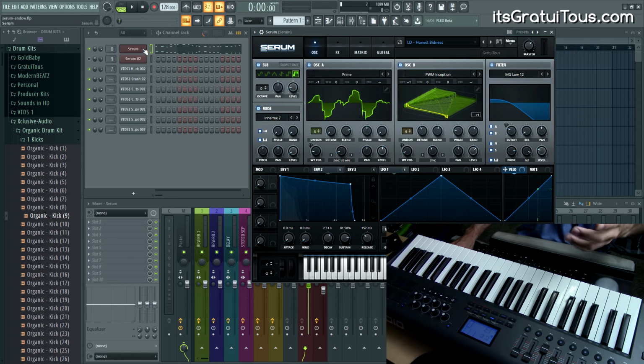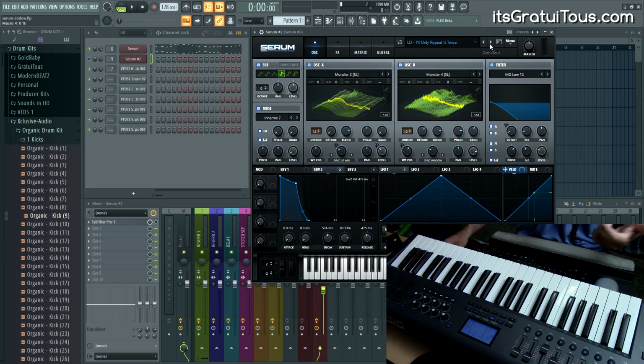So I'm going to play the chords with this SERUM here, but with this other SERUM, I'll just play a couple melodies over top. So right now I'm on Honest Business. We'll open up a different preset and play it over top. So.